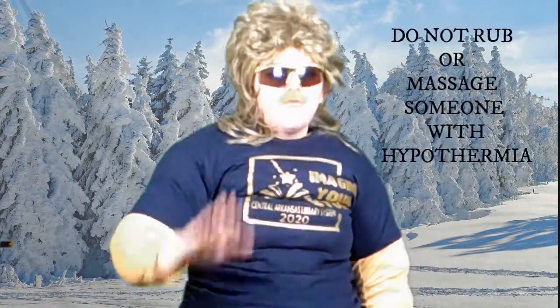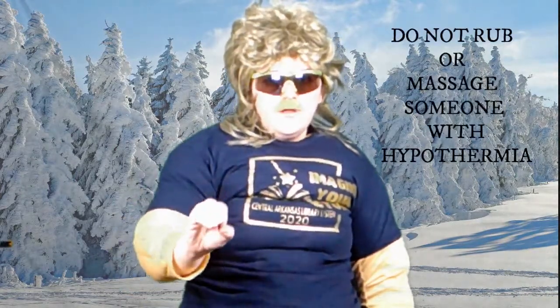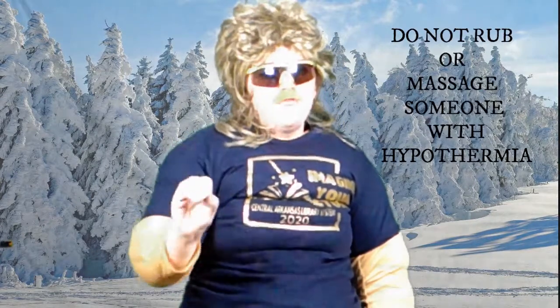The next thing you should do, small patron, is get the person out of the cold. If you can, move the person to a warm, dry area. If you can't get that person out of the cold, you need to shield them from the cold ground and/or the cold wind. Wrap them in a warm, dry blanket or a sleeping bag. Do not rub or massage someone you suspect to have hypothermia. If the person has any kind of wet clothing on, you need to remove them.